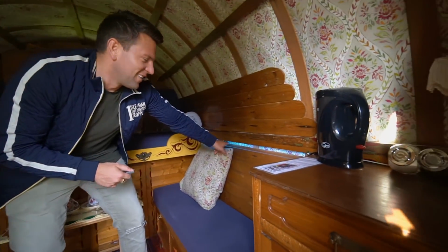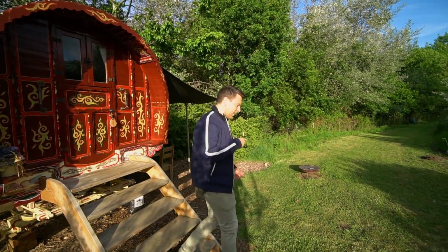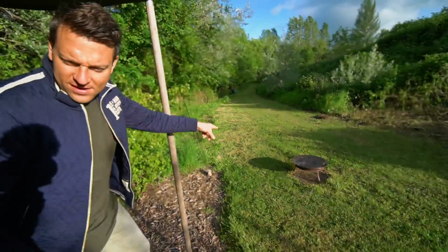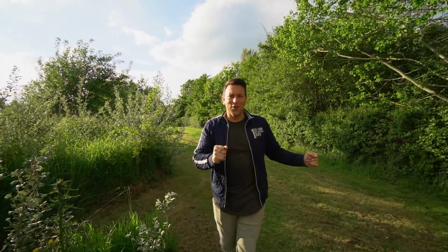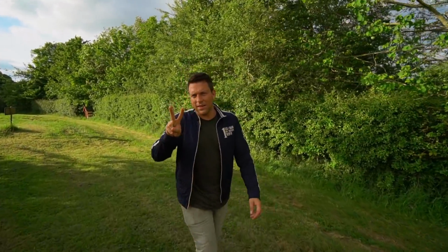Here, look. Oh wow. How cool, yeah, I see it. All the different colours. And then outside, you've got a little table and chairs. Awesome. And a little fire pit, so you can get some marshmallows in the evening. Oh, how romantic. How cool. Babe. So this is the Gypsy Carmen wagon, I'm gonna call it. Gypsy wagon.